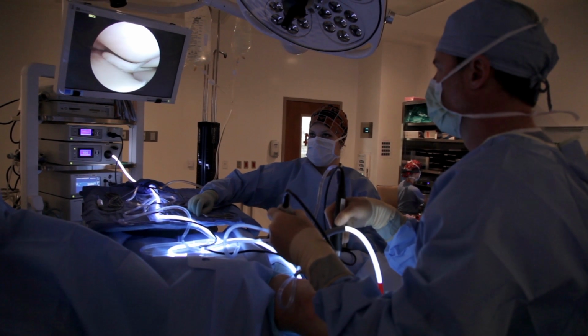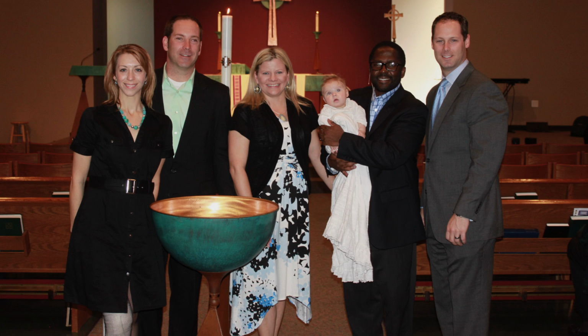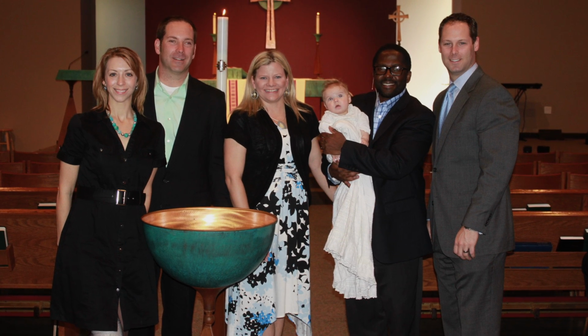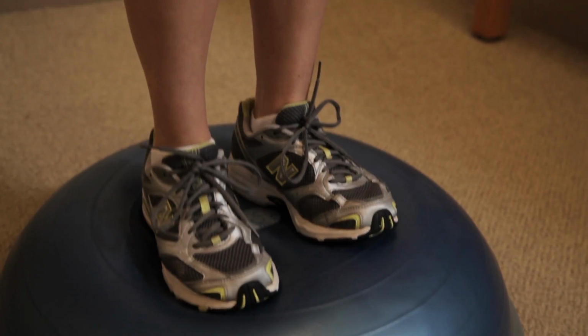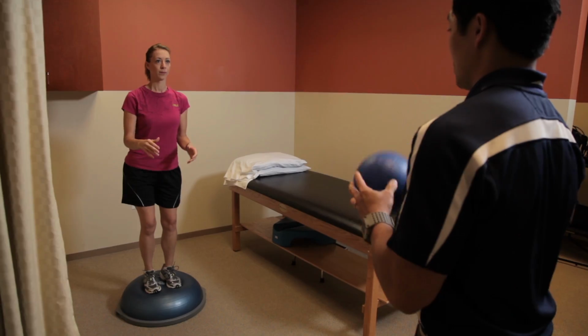Coming out of surgery, I was on crutches on Friday, didn't move around much on Saturday, but Sunday my niece was getting baptized, and so I was able to go to that, walking on just 1 crutch. It was wonderful to be able to have that outpatient surgery so I could still be a part of that big event in her life. And then with some physical therapy, within 3 weeks I was back to my regular activities at my regular pace.